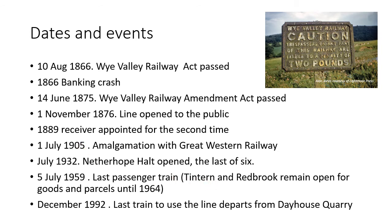Goods and freight continued for quite some time after passenger traffic finished in 1959. And there was a saying on the railways that goods provided bread and butter, passengers only the jam.